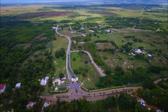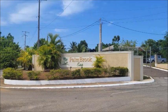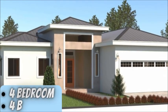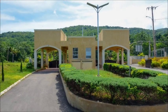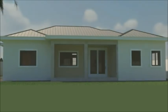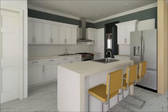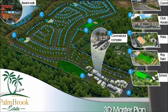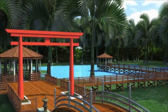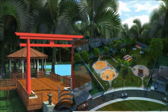Discover your idyllic retreat at Palmbrook Estate in St. Elizabeth, Jamaica. We have here for sale a four-bedroom, four-bathroom haven within a secured gated community. This residence is set on a peaceful one-third acre lot, harmonizing modern living with natural serenity. Future amenities include a park and recreational area, enhancing the lifestyle offered.